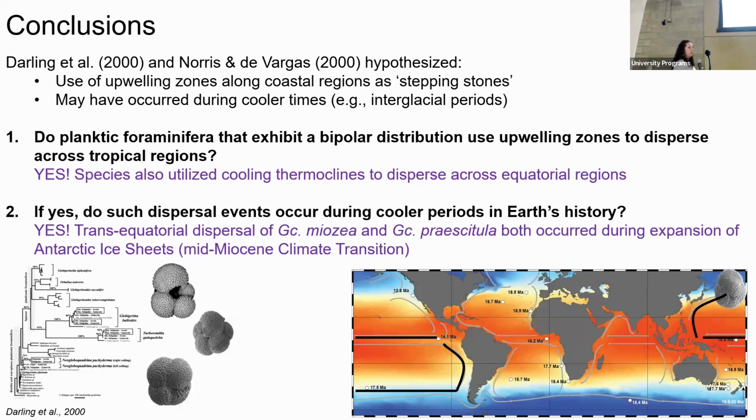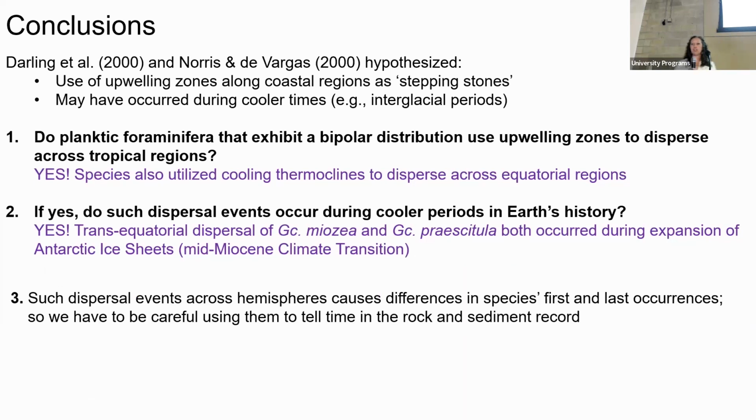Do these events occur during cooler periods in Earth's history? And in fact, yeah, we did find that. Transequatorial dispersal of Globoconella miozea and Praeorbulina both occurred during the Miocene climate transition when Antarctic ice sheets grew and developed. And these dispersal events across hemispheres cause differences in these species' first and last occurrences that can really mess up our age interpretations if we're not calibrating their first and last occurrences at a regional scale.